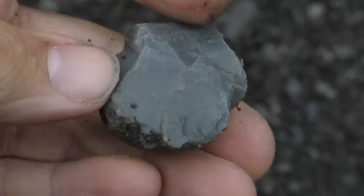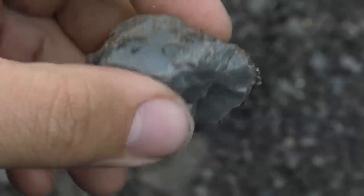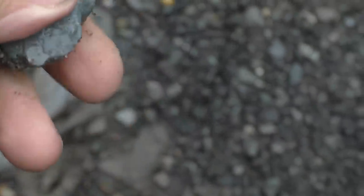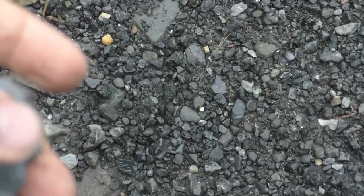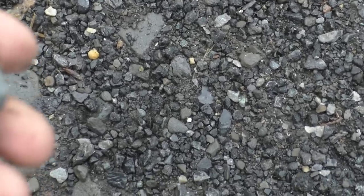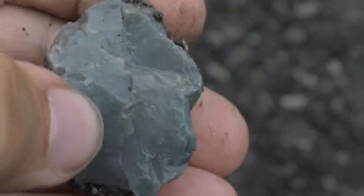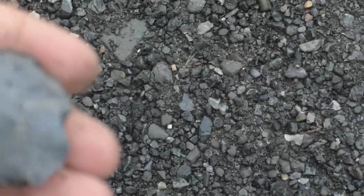Here's a bigger chunk. This piece I'm gonna take, I might be able to make something out of that. As far as I can see, it's not worked, so this should not be an artifact of any kind. And the source has gotta be somewhere nearby. I'm seeing more and more of just rolled river rock. It's really shiny. I like the color too, it's got a crack running through it. But I'm not finding anything big.